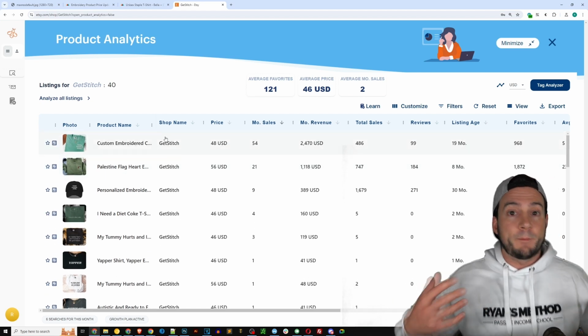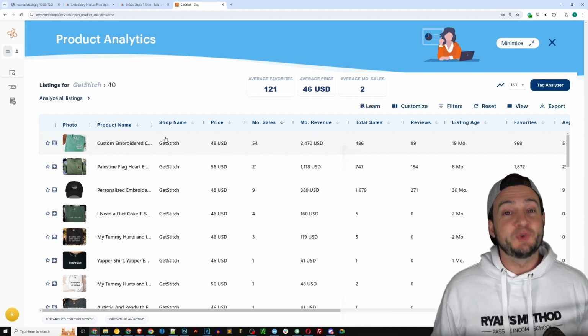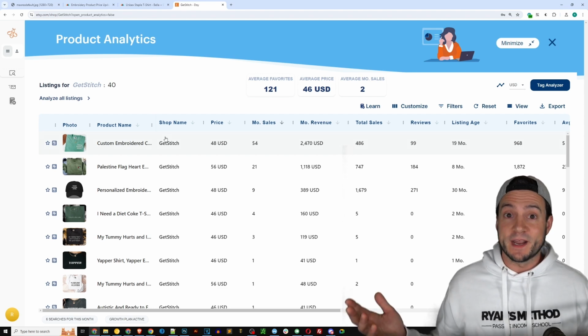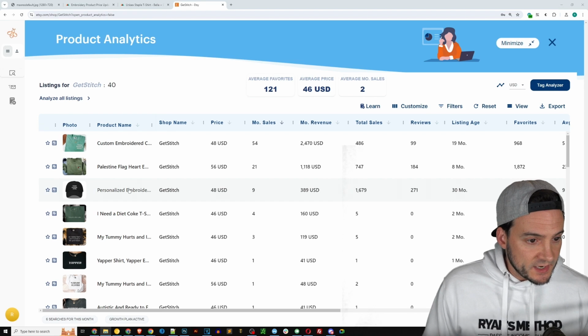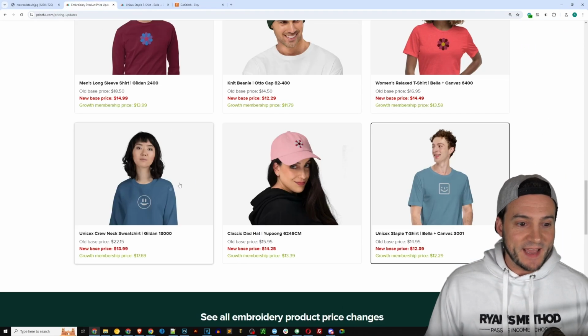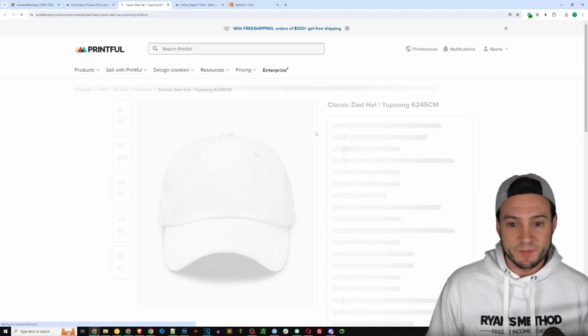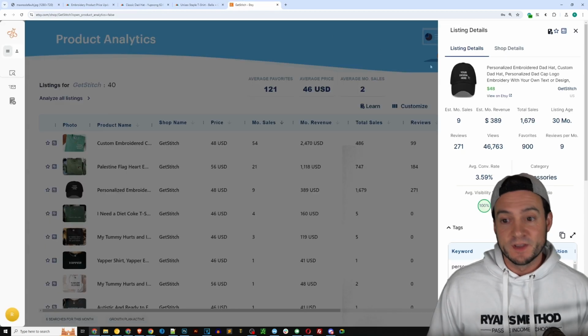personalized, custom embroidered products. It's not the easiest thing to rank on those, but hey, somebody's gonna rank, and he's had some listings that ranked extremely well. Like this one here, he's offering personalized dad hats. Yes, that is the same dad hat that we just looked at over here on Printful that had its price reduced by 11%, which is massive, okay?